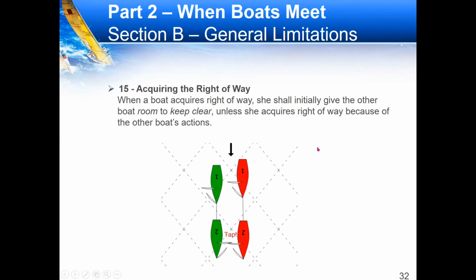Rule 15 is when you acquire the right-of-way. When you acquire the right-of-way, you shall initially give the other boat room to keep clear, unless she acquires the right-of-way because of the other boat's actions. So let's see what happens here. We're both on port tack, and then green jibes, and in one motion, bam, hits red's boom. Did she give red room to keep clear? No, she did not. So green would break Rule 15 in this scenario. Green would be found to have broken Rule 15.